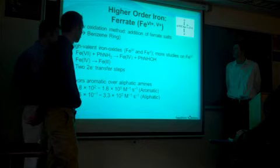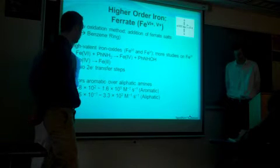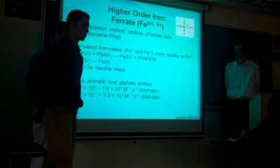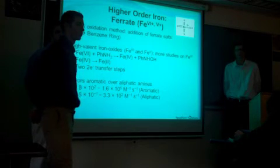And as can be seen here, rate constants have been shown to favor aromatic amines over aliphatic amines by 3 orders of magnitude, and that's great for us because we're dealing with an aromatic amine.